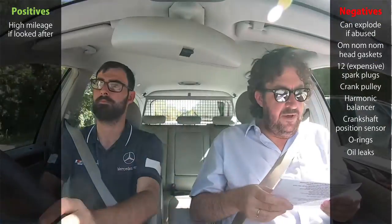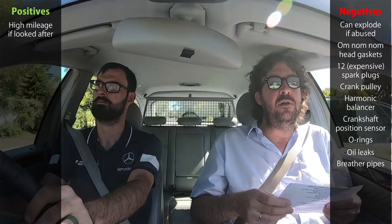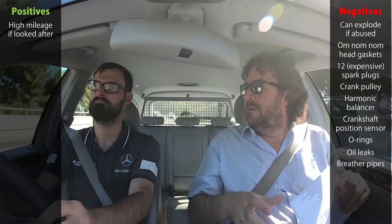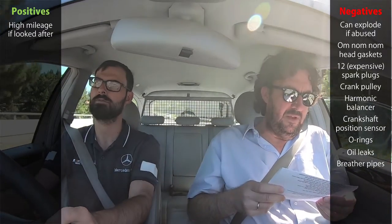Along a similar line, the engine breather, the crankcase ventilation pipes, can get blocked. Not expensive, but labor intensive, because once again they are in fiddly hidden areas, which isn't great.